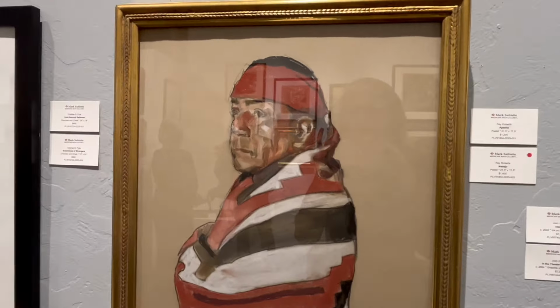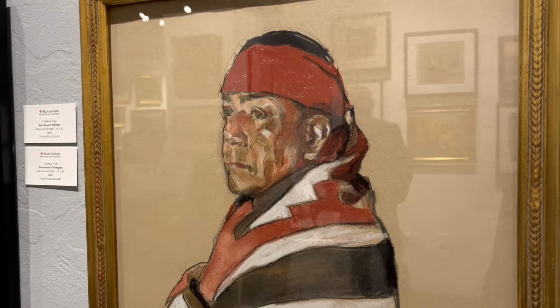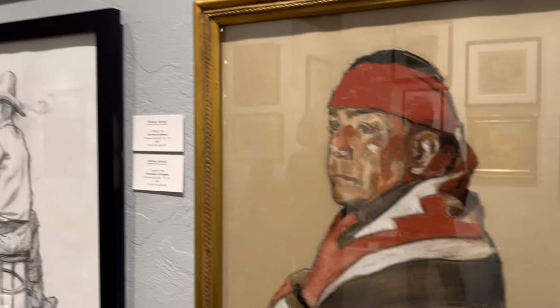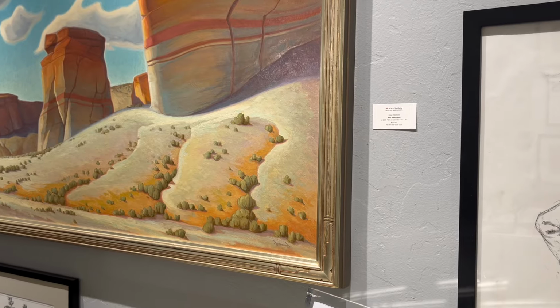This was back in November. I wish you used non-glare glass. This was my first time being in that region. I made these drawings immediately. Anytime you put stuff behind glass, it should be non-glare.